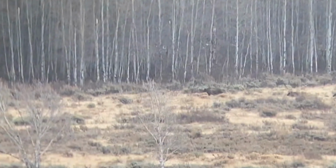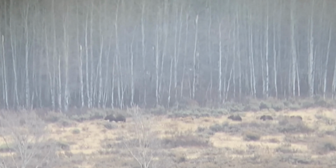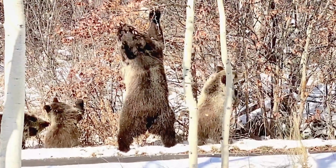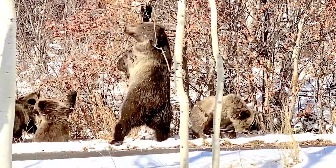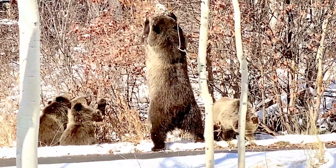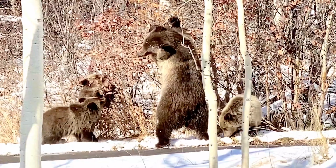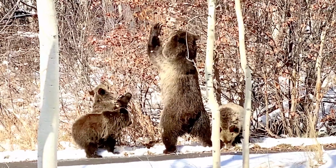So a very impressive thanks to our naturalist, Matty, who actually took this video through his binoculars. I challenge you to try that. It's nearly impossible to do. So thanks very much to Matty for that great update on everybody's favorite bear. So still some good bear watching out there in Grand Teton National Park, and we'll continue to update you as these bears move around this fall.